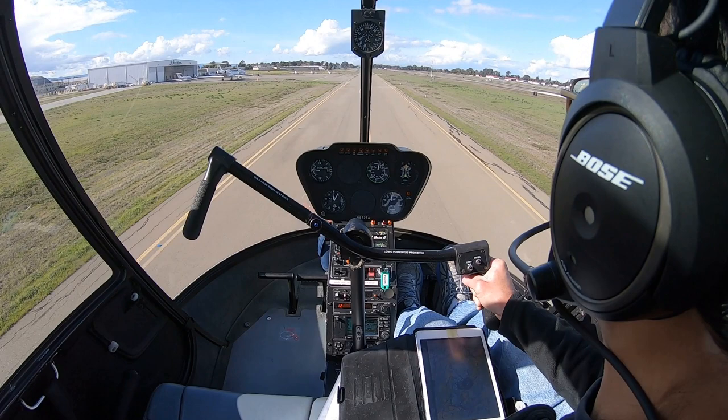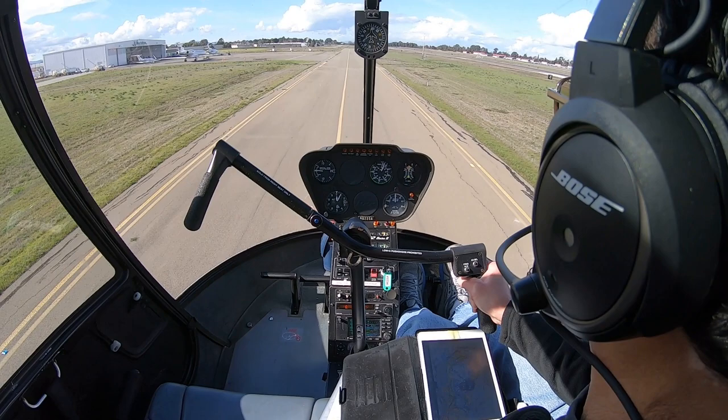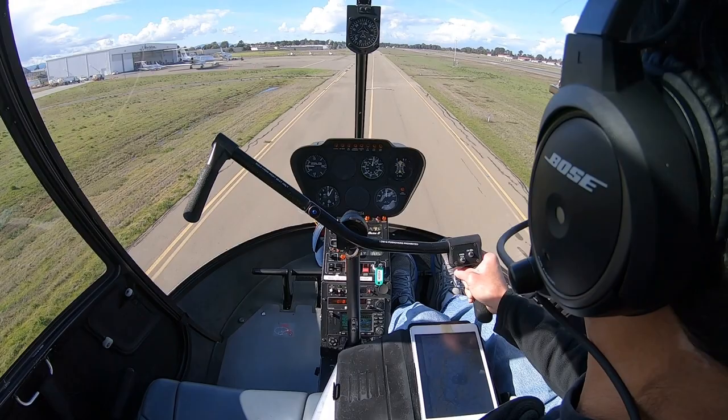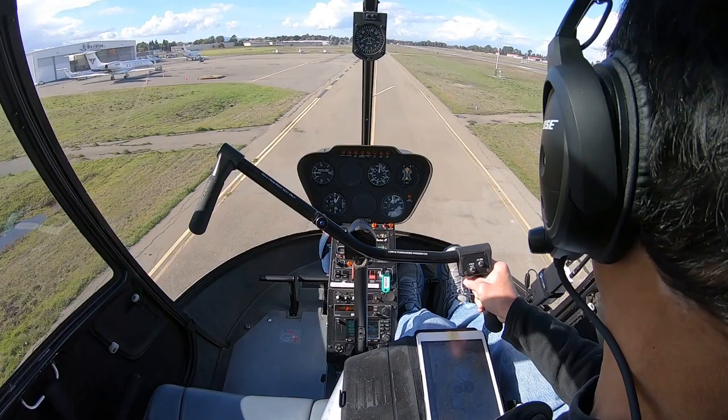Departing Palo Alto at 1,200, we'll make the option. Clear, enter Class Bravo, hold south of the toll plaza, I'll call your inbound, expect 5 to 10 minutes. Holding at the toll plaza, and you'll call my inbound, 50 Kilo. 9-8 Foxtrot, follow Cessna left base, runway 28 left, clear for the option. 9-8 Foxtrot, clear for the option, following traffic on final.